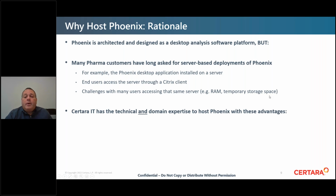It's very important for me to note that Certara IT has the technical and domain expertise to host Phoenix. So many of our customers have either tried to do these server-based deployments on their own or utilize third-party IT services. And that's fine that they've done that, but the third-party services might not necessarily know much about the Phoenix platform, how to optimize it, how end users are using it, whereas Certara does have that level of expertise with the application.